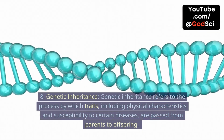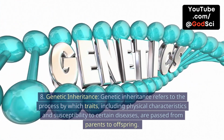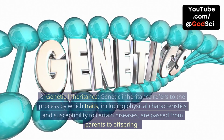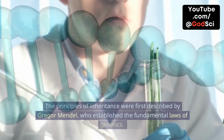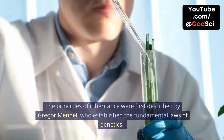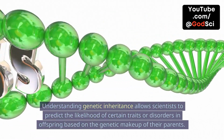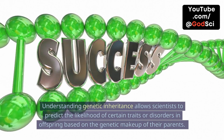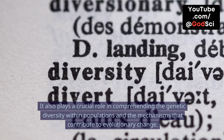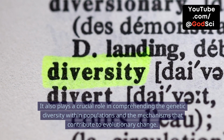8. Genetic inheritance. Genetic inheritance refers to the process by which traits, including physical characteristics and susceptibility to certain diseases, are passed from parents to offspring. The principles of inheritance were first described by Gregor Mendel, who established the fundamental laws of genetics. Understanding genetic inheritance allows scientists to predict the likelihood of certain traits or disorders in offspring based on the genetic makeup of their parents. It also plays a crucial role in comprehending the genetic diversity within populations and the mechanisms that contribute to evolutionary change.